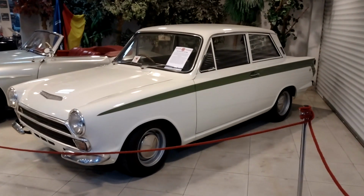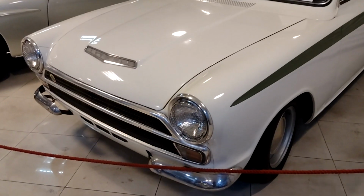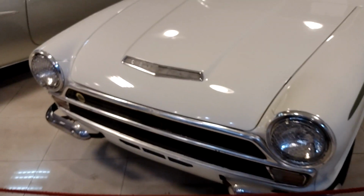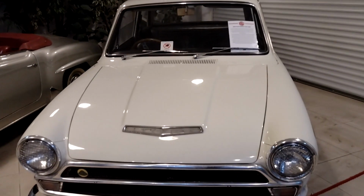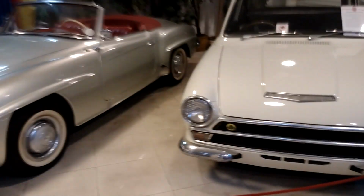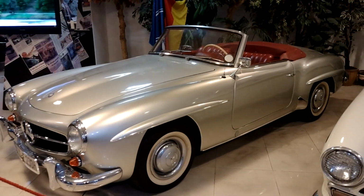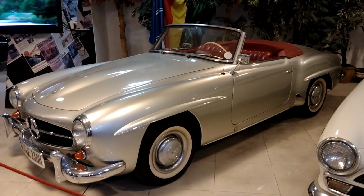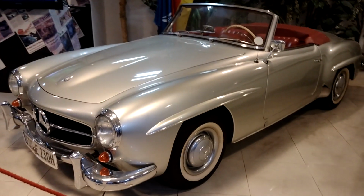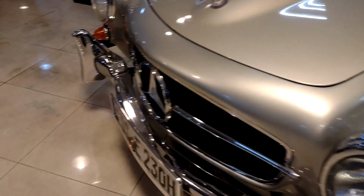No, look, here we go, what we got here? Ford Cortina Lotus Mark 1. There's a Merc. That's a big Merc. It's lovely. It's a 190 SL, 1962.